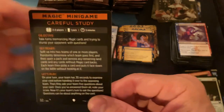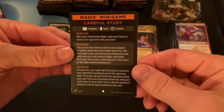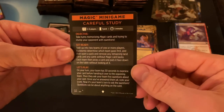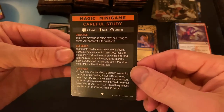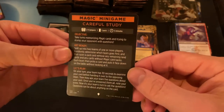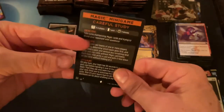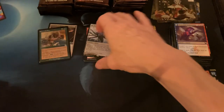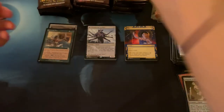Magic minigame. So they've included this as kind of like a little rules sheet so you could actually use these set boosters to maybe play a pack wars kind of game. So it says 2 to 6 players, 1 pack each. Take a turn memorizing magic cards and trying to stump your opponent with questions. I might have to give this a whirl. Maybe if this is worth enough money in here, then it's worth getting another one. We'll look at maybe trying to game with that with some of the lads with our gaming group.